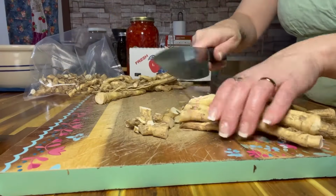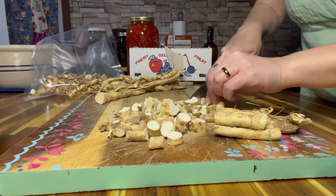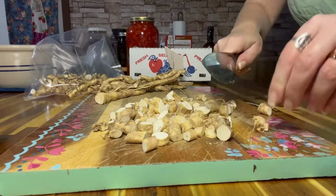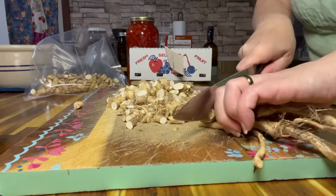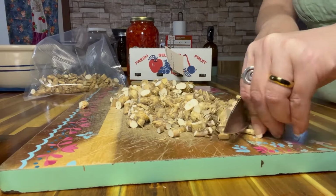Usually what goes in fire cider is citrus. Then you have your spices and herbs that you want to use. I like using whatever is available. Right now I have some thyme in the garden that I need to get and some sage, so I'll be using that for my fire cider. And of course apple cider vinegar is the main ingredient.